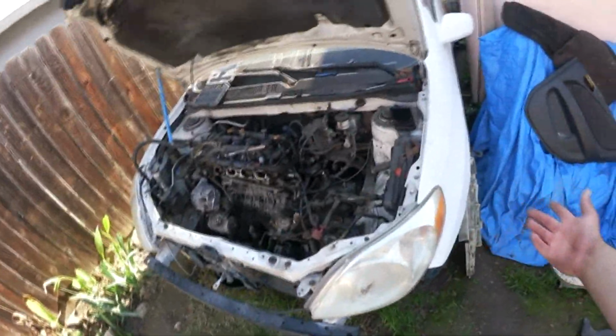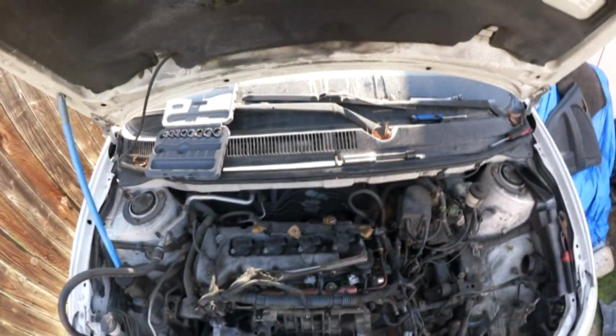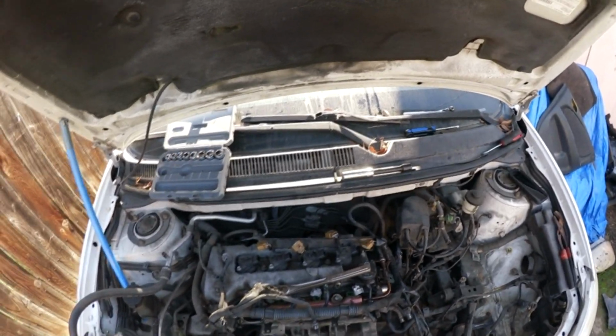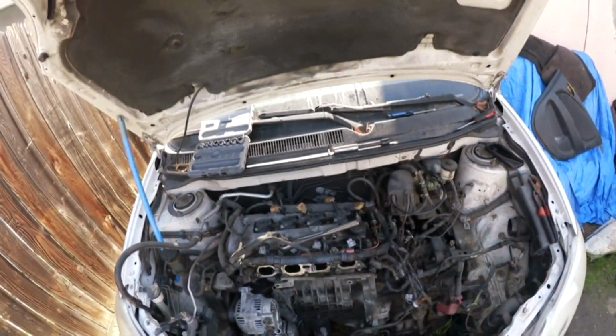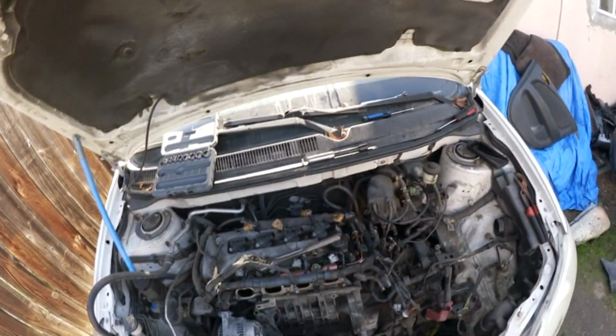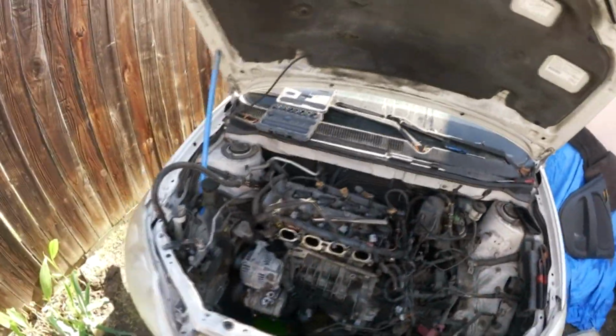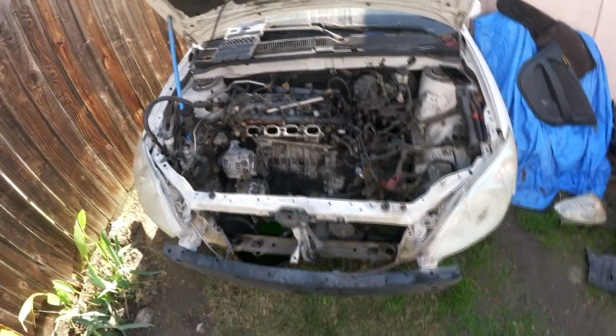Well, it had the 17s, but I took those off and gave them to my dad, because I'm not going to keep this car. I'm only going to drive it for maybe a couple of months. Maybe let my mom use it, because she's been trying to get a car, but I don't think she wants this one. She wanted something a little bit newer, which is fine. Whatever, I don't care. We'll figure it out.